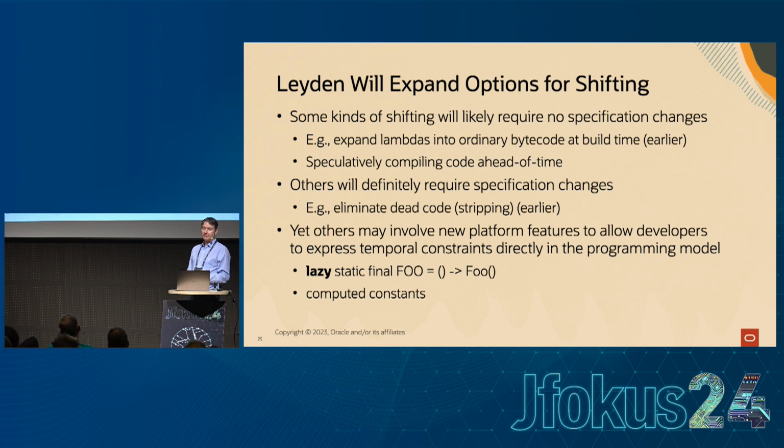Other things we can do that require specification changes is that we can eliminate dead code. So maybe we are really sure that we'll never reflect on some parts of the code, and then we can just strip it away. We are also exploring some additional things, like a new keyword in Java called lazy. So we can say we have lazy static final foo, and then there is a lambda. This static variable will be evaluated the first time we access it, and then this lambda is invoked, and the result will be eternalized into this variable.